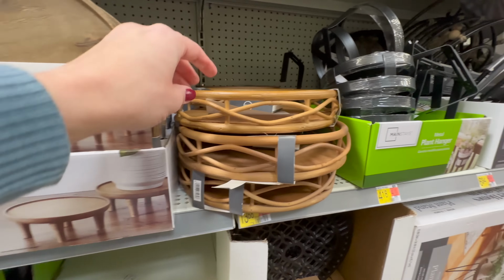As you are seeing, they have tons and tons of texture, which really adds a lot of interest to your space. This one right here really caught my eye. I love that it looks like a basket. It's under $30, but it's made out of a material that I think would weather really nicely.